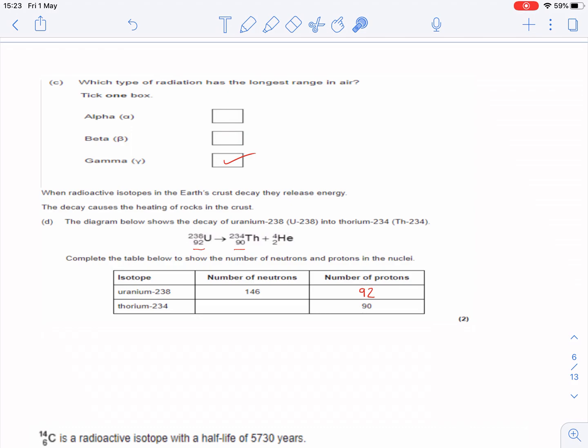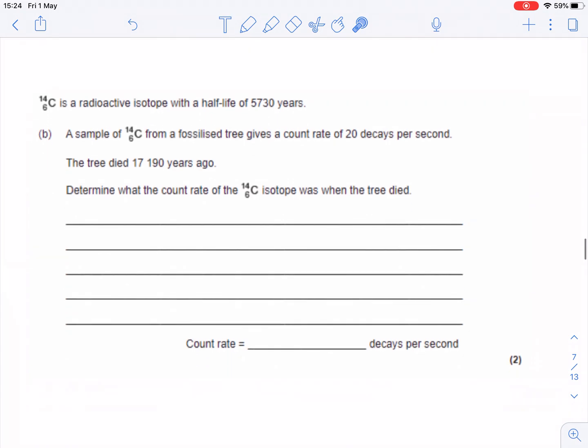So if we're looking for the number of neutrons for thorium, this is this example here, we need to do the top minus the bottom, the mass number minus the atomic number. Okay, and what that leaves us with, so 234 minus 90 gives us an answer of 144. Okay, so another 2 marks that was up for grabs there. Moving down. And I think people found this a little bit tricky, and I can understand why, so don't worry. I'm going to break it down for you so you can fully understand.